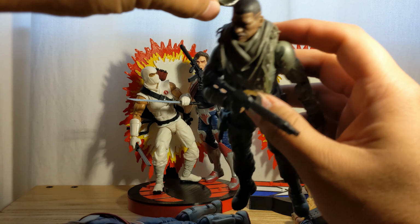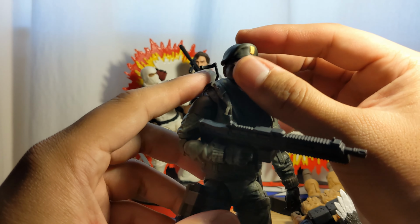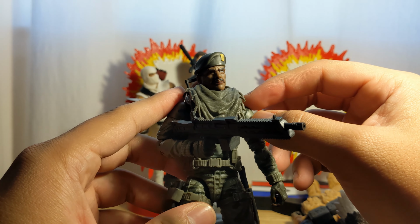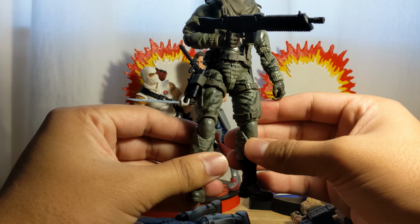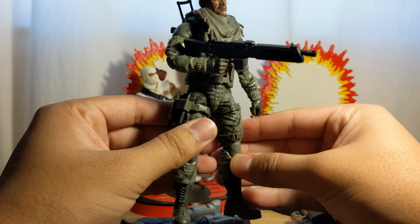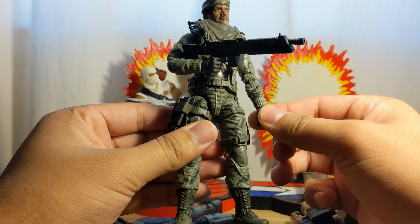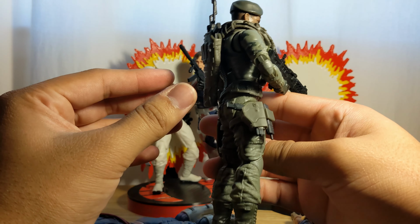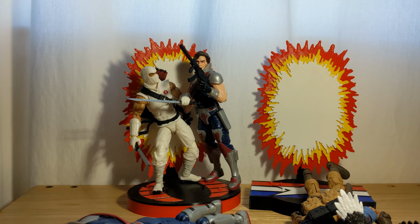We'll take a look at Stalker here. Great figure, everyone was excited for him. People complained about the head sculpt. I think it's fine. But he's a new Joe member, and he introduced a new body mold that we'll be seeing with another figure that made my top 5. Sergeant Stalker is another great addition.